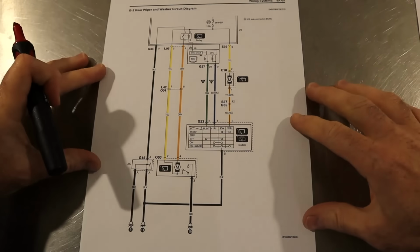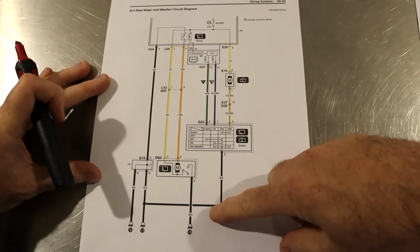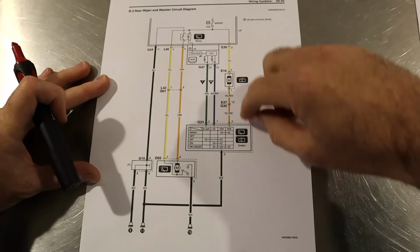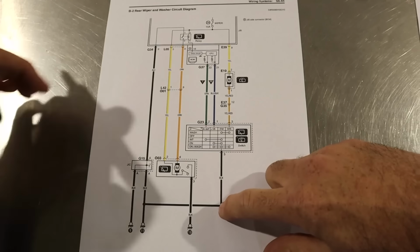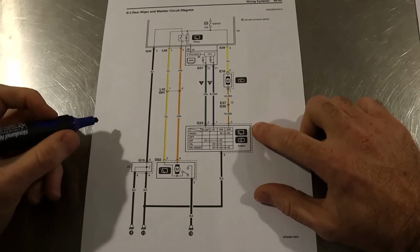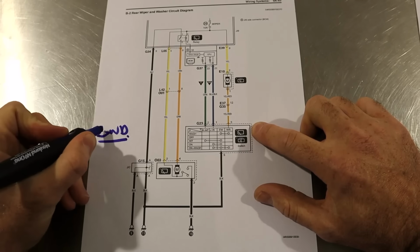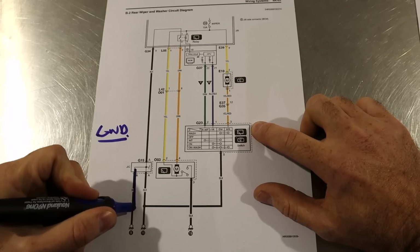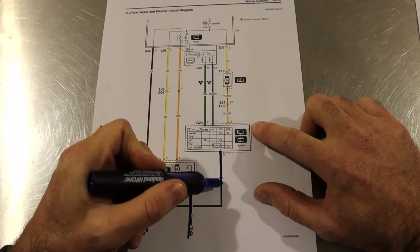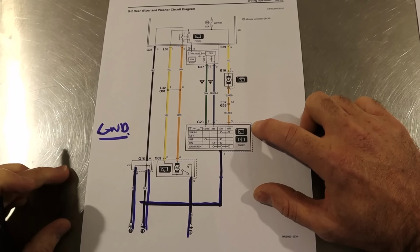Okay, so the first thing you want to do when it comes to diagrams is basically highlight the things that are definitely true. So for example, identifying power supplies and grounds. Now you can see down here that all of these blue parts are connected to ground. So we'll just put GND there for ground. So all of these blue ones here are connected directly to ground. Okay, that is a fact.